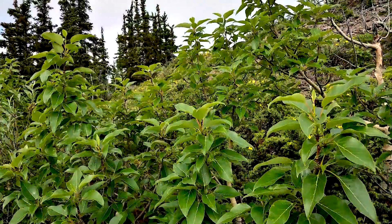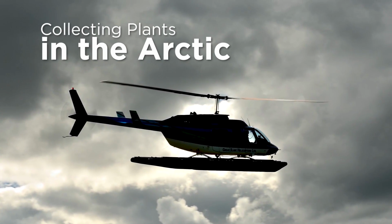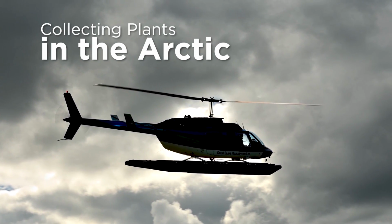I think most interestingly, we have found Balsam Poplar, which is a tree that you know from down south, but we found it growing not even 100 meters away from our camp. And this is particularly interesting because this is one of the few species that has been found to have been moving north over time.